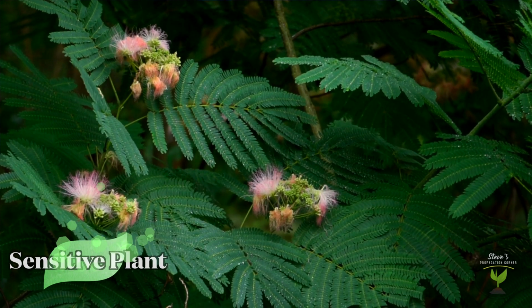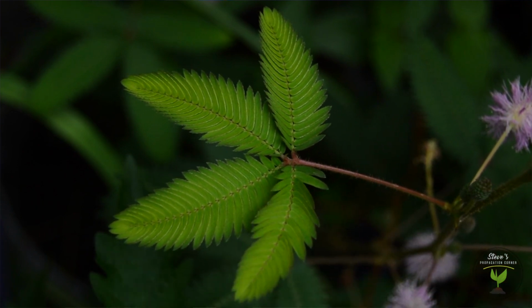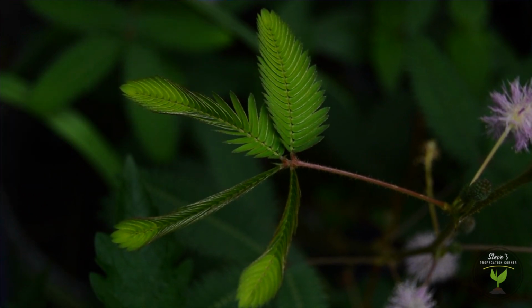Let's start with something interactive, the sensitive plant. This little guy doesn't just sit there looking pretty, no, it actually moves when you touch it. Brush your fingers lightly against its delicate, fern-like leaves and they instantly fold up as if they're flinching.